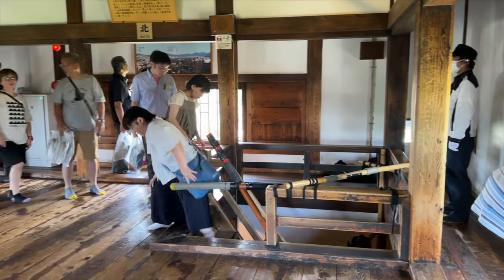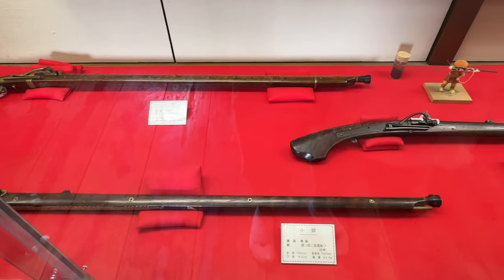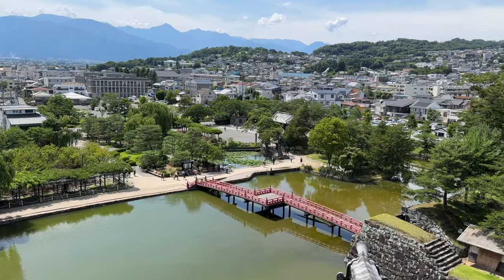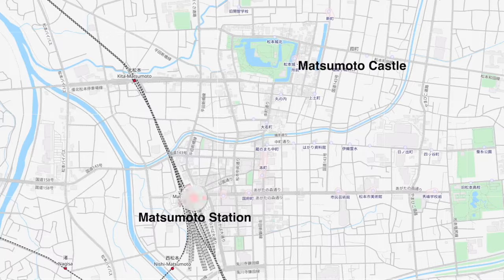Climbing to the top of Matsumoto Castle is fun, though the stairways are really narrow and you can see the small windows that were used by archers. And also there is an armory display as well as some weapons. And the view from the top is quite rewarding, as on a clear day, you can see the Japanese Alps in the background and of course a view of the city and the castle grounds. And finally, Matsumoto Castle is a pleasant 15-minute walk from Matsumoto Station.